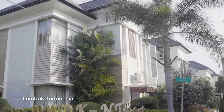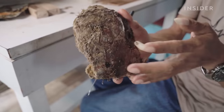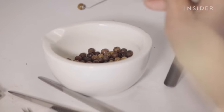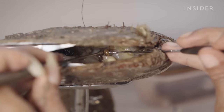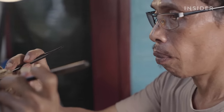Our next stop is Lombok, Indonesia. This is the most important moment in the process of creating a South Sea pearl. The moment when Heri inserts the nucleus into an oyster, around which a pearl will form. If he's not precise, the resulting pearl may come out misshapen.